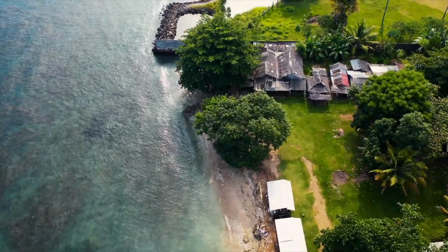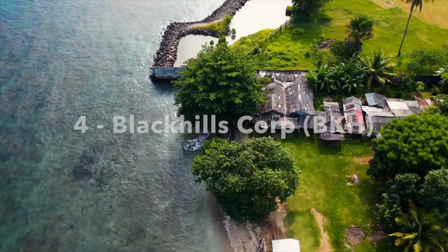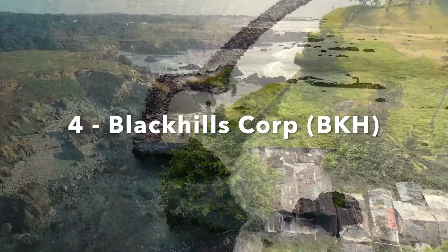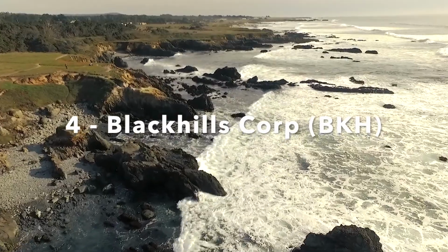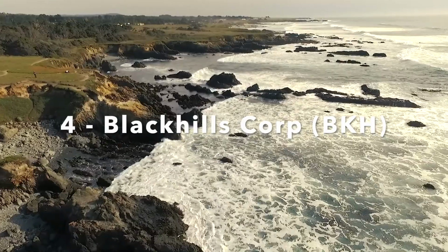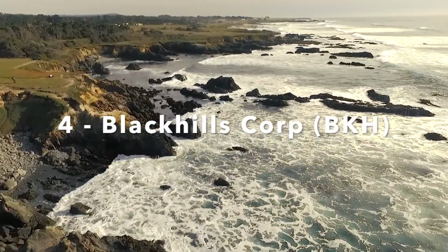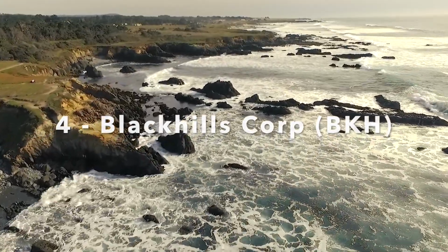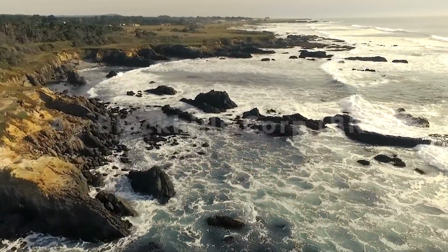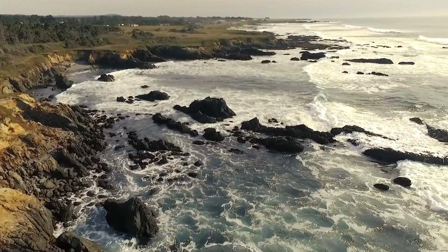The fourth dividend king is Black Hills Corporation, ticker symbol BKH, an electric utility company that provides electricity and natural gas to customers in Colorado, Iowa, Kansas, Montana, Nebraska, South Dakota, and Wyoming. Black Hills Corporation reported its fourth quarter earnings results last February. The company generated revenues of $490 million during the quarter, up 2% year over year.